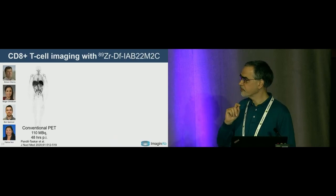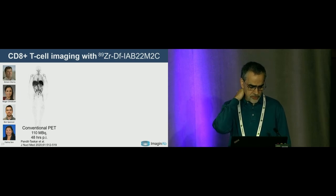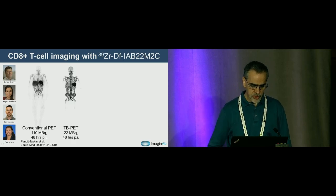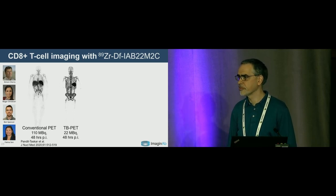This is an image on a conventional PET scanner that was published in the JNM. So that's a 3 millicurie injection roughly. And the image quality is really kind of only so-so. Same tracer on total body PET. And now the increased sensitivity of total body PET really comes into play.